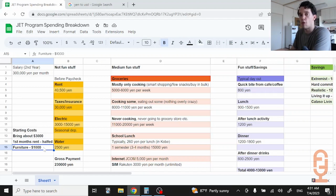If you're really just trying to go minimal at first, $1,000 is a very good estimate to get you set up, depending on where you live. But I think $1,000 can roughly figure it out for most people, unless you're placed in Shibuya or the most expensive parts of Japan or Tokyo or what have you. So that aside, the first month's rent for me was halved.